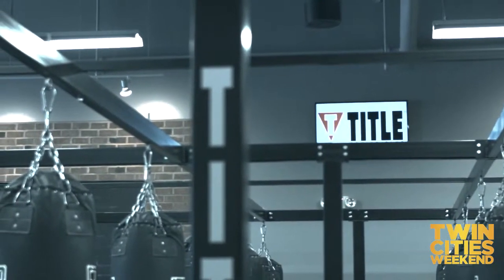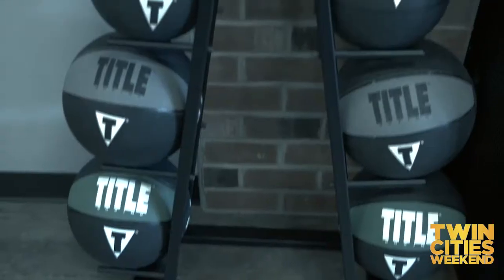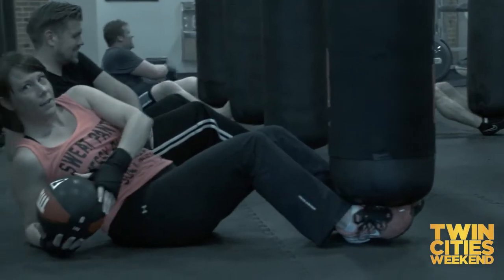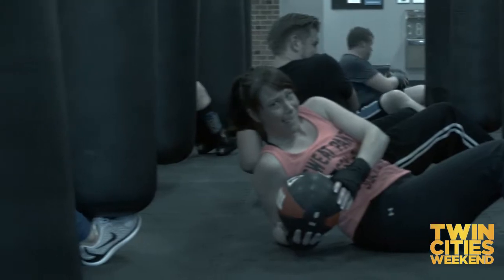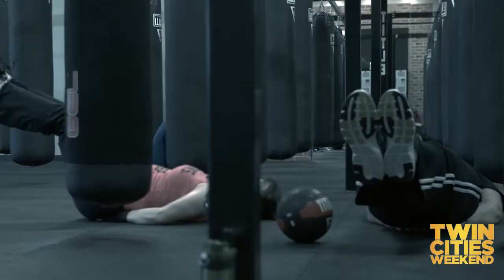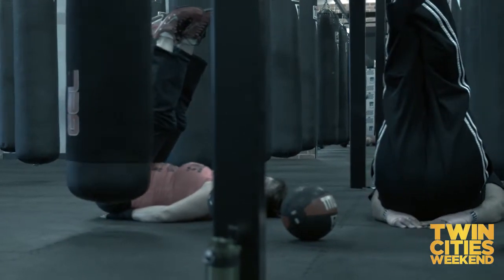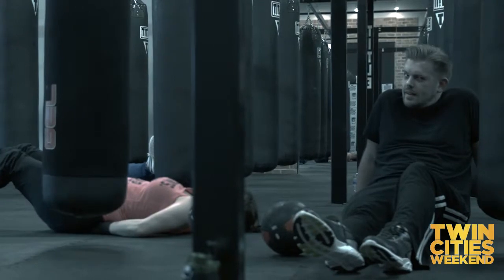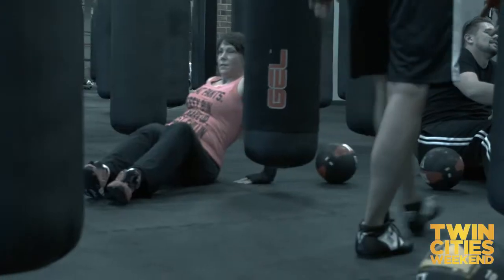At the end of round 8, we take the gloves off, we grab a medicine ball, we have a seat on the floor, we finish up with a 15-minute core workout that is designed to push you to failure. Pretty much everybody cannot finish our core workout. We throw things at you that you've never seen before with the core workout. It's a lot of fun, it's an intense workout, but anybody can do this.